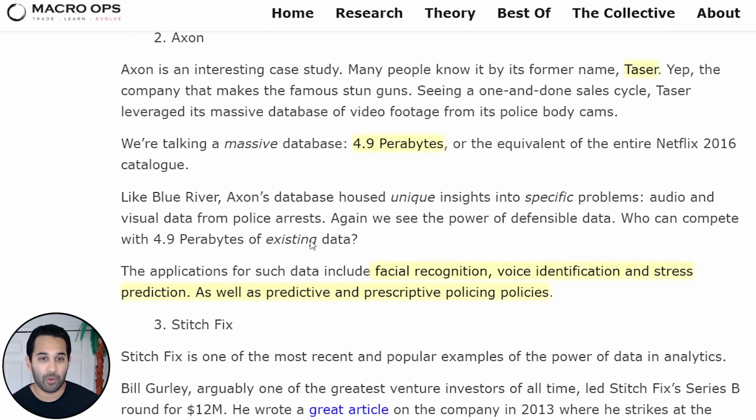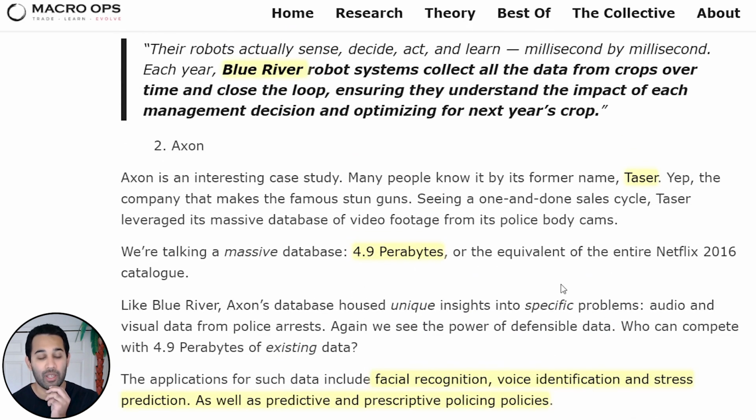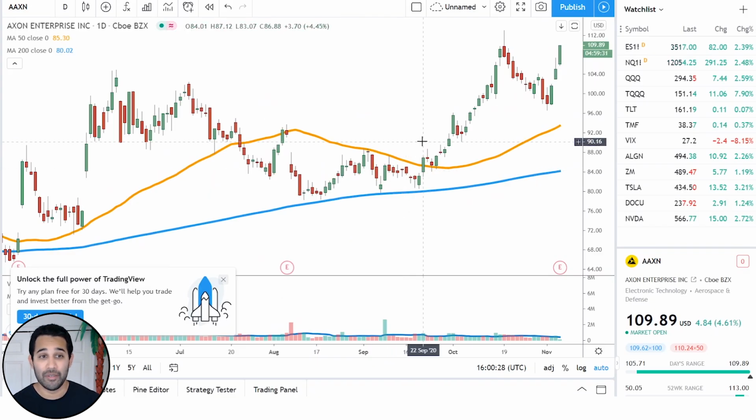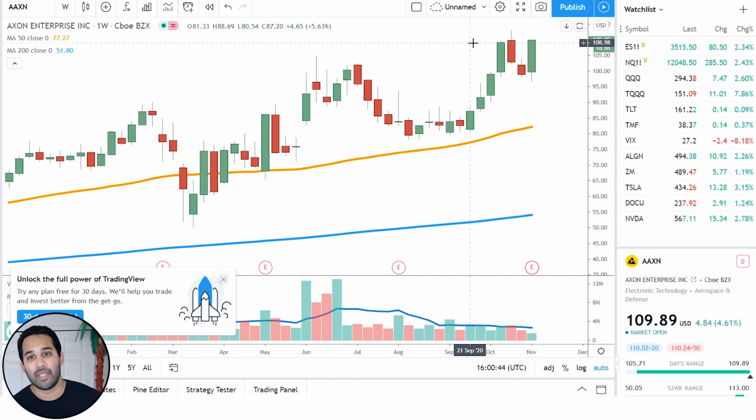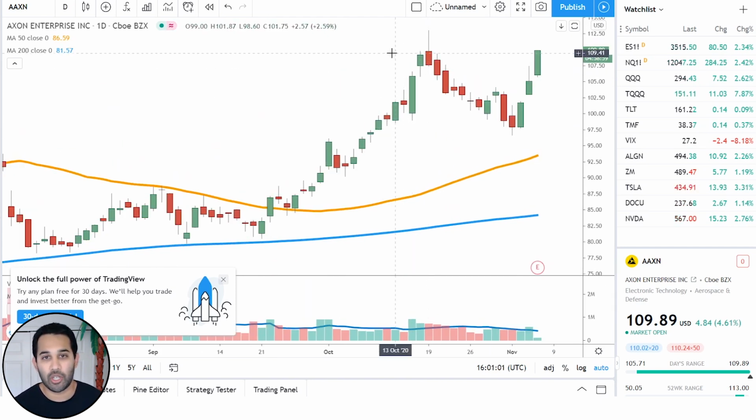So the application for this data includes facial recognition, voice identification, and stress prediction, as well as predictive and prescriptive policing policies, which, you know, we have a big problem here. So they have a really great moat. And if you look at their stock, it looks pretty good. Zoom out a bit, it's been on a very nice uptrend for a number of years now. And you can see it's just about to break out again above this 110 level. And this is kind of a small 4-week base, but it is a potential entry. And if you look on the daily chart, you can see it's busting into new highs as we speak.